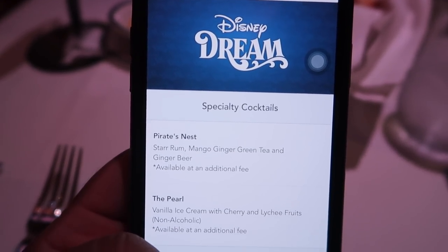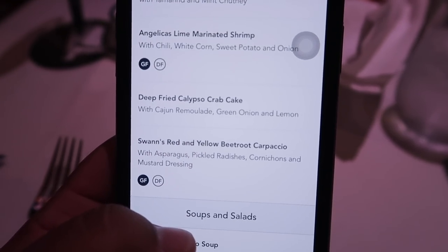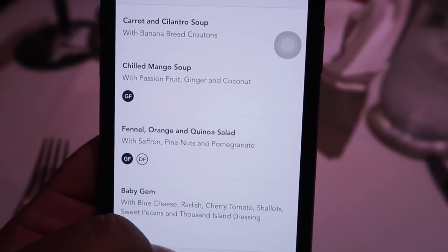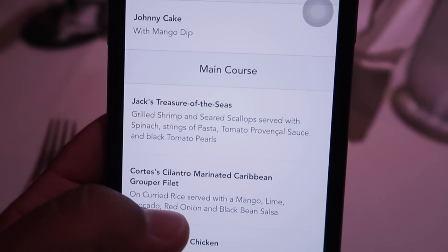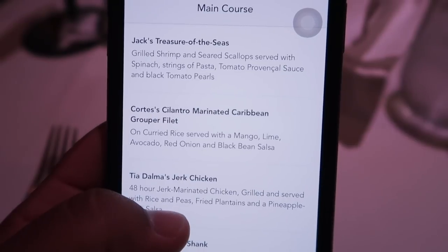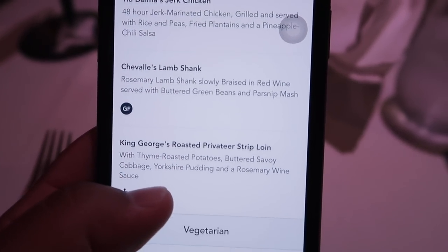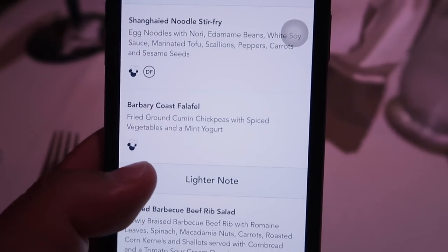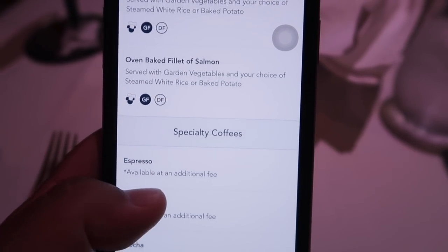All right, and we have our specialty pirate menu here, the specialty cocktails. Let's see, we have vegetable samosa, marinated shrimp, crab cake, carpaccio, cilantro soup, mango soup, orange and quinoa salad, baby gem, bread service, the Johnny cake with mango dip. For the main course, we have Jack's Treasure of the Seas, and you guys are more than happy to pause the video if you want to see exactly what is offered. Cilantro marinated Caribbean grouper filet, jerk chicken, lamb shank, I might get that, privateer strip loin, and the vegetarian options as well, and your lighter options. Again, you guys are more than happy to pause the video. It's a video.